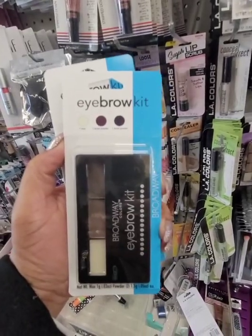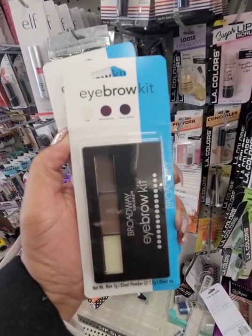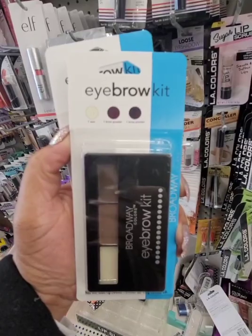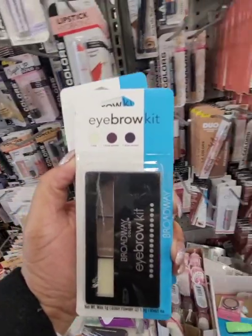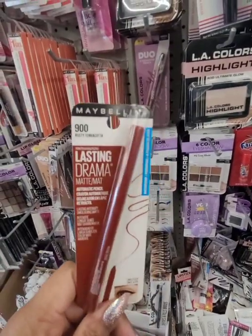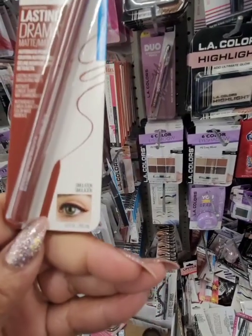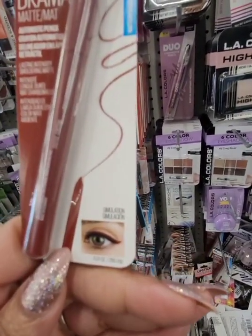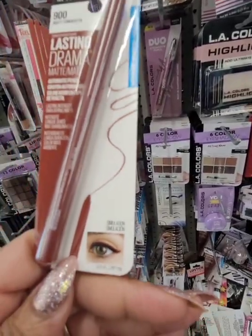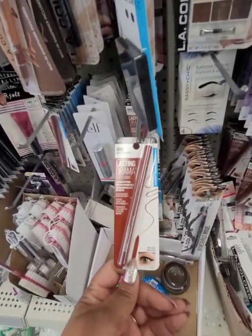Also happy to see this eyebrow kit from Broadway. Yeah, really surprised to see this because Dollar Trees by me have been dry lately. And this Lasting Drama, it's matte and it is an automatic pencil eyeliner. Perfect fall color, but I don't know about now.